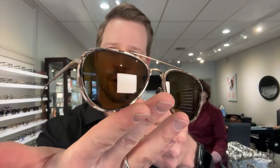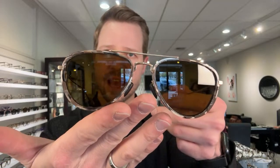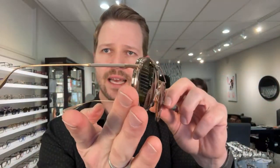Okay. So this is the other color. Check this color out, guys. I saved this one for last because this one is beautiful. This is a gold titanium, and the acetate inlay, it's got browns, it's got crystals, it's got almost a little bit of a pearly white throughout. I really like how it plays off of the gold.